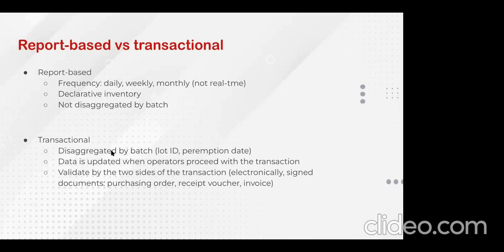What is different in the transactional model is that you will have most of the time a disaggregation by batch, and the data will be updated in real time when the operators are doing the transaction. And you will need to validate this transaction on the two sides of the transaction. Most of the time you have documents that are needed to validate the transaction, like purchase orders, invoices, receipt vouchers, etc. So this is the difference that we make between these two models, and that will be important for the rest of the discussions.